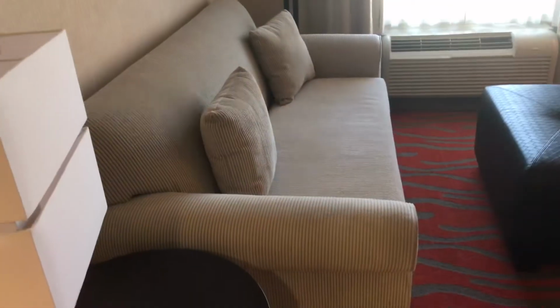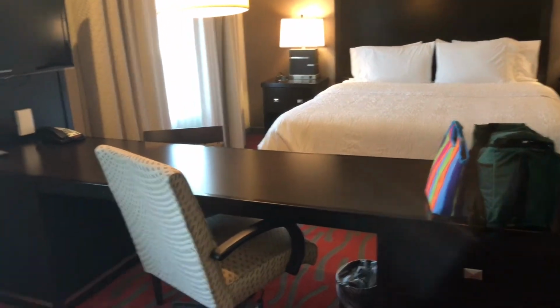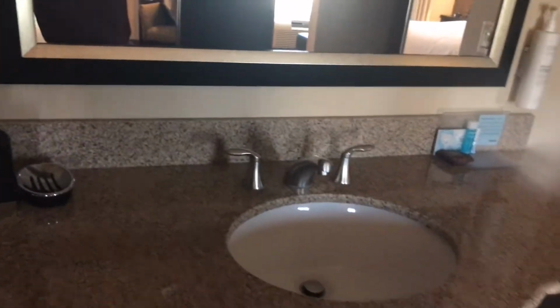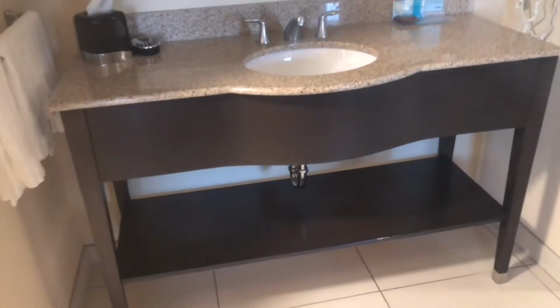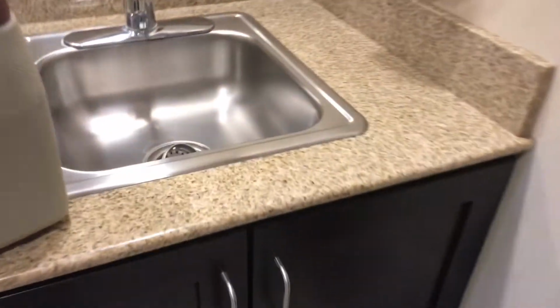And this is called a suite. It's got a couch over here. And then a little work area, desk area, whatever you want to call it. TV's up there. I can get a light on. And there's a sink, closet with mirrored door on it. And microwave, fridge, and another sink here. We got our stuff sitting up here.